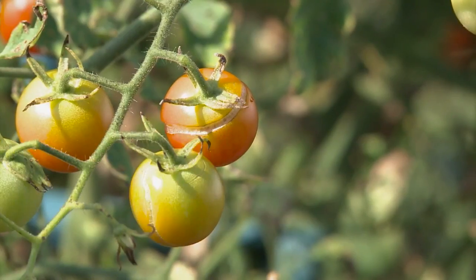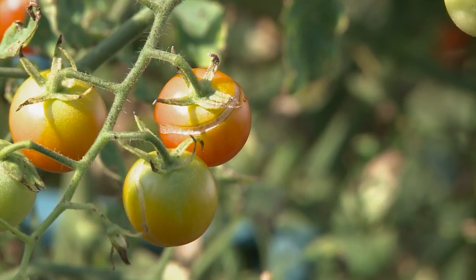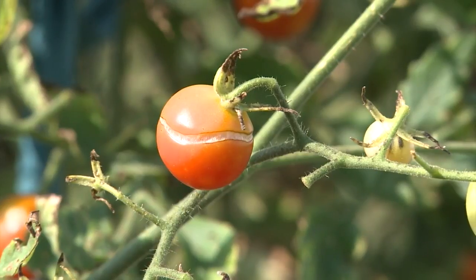The thing about these tomatoes is they're actually still edible. So I would pick these off the vine and still eat them. Again, they're cracked, just a physiological disorder. Nothing to be majorly concerned about. Go ahead and pick them off the vine, eat them, they're good.